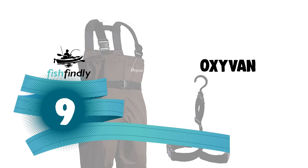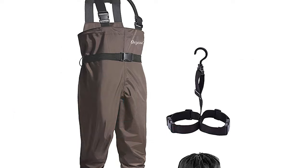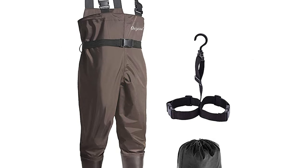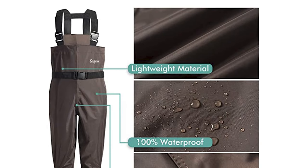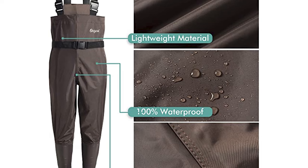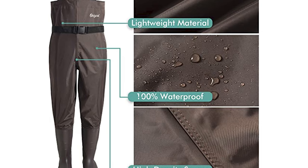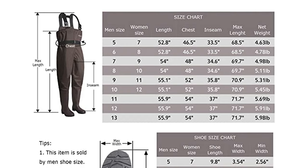Number 9. OXYVAN Fly Fishing Wader. Do you need the best fly fishing wader for your ordinary use? Try not to stress. Here is the best fly fishing wader sitting tight for you. The OXYVAN Fly Fishing Wader is perhaps the most ideal decision for you. This OXYVAN is sure to bring a grin to your face.